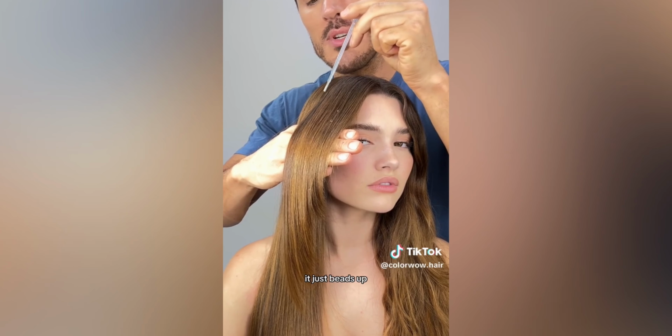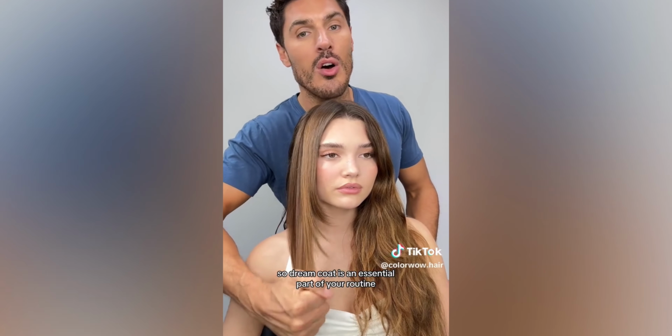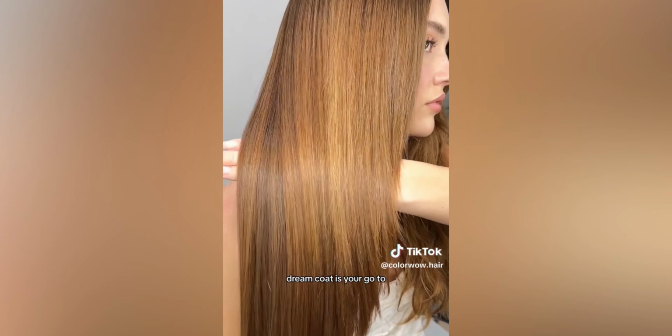You also don't have to use this product every time you shampoo. You can use it every 3 to 4 shampoos, and the effects will last between each of those shampoos. So you don't have to use it every time you shampoo, which is really great. And in between washes, it will just help your hair to stay frizz-free, glossy, and more silky looking, in addition to feeling softer when you use this product. It also does leave your hair with a beautiful shine.